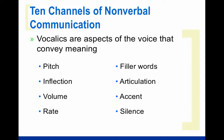The accent is usually associated with regions or cultures, a specific way of pronouncing words. Everyone has one, even if you don't think you do. And that says something about you as well. And even silence, the absence of sound. Silence can convey a great deal of meaning.